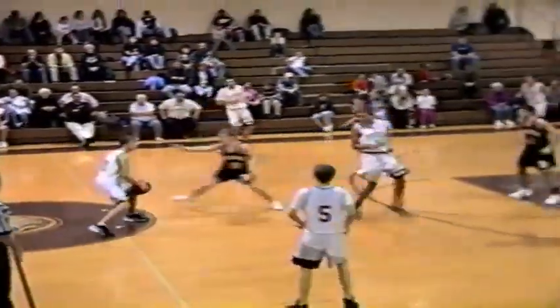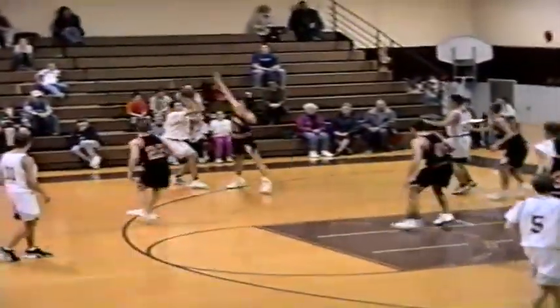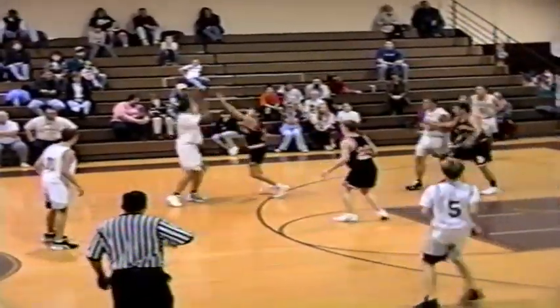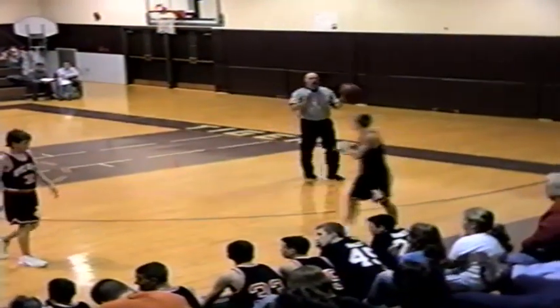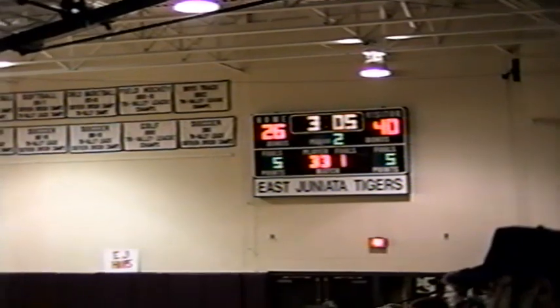This is Swigert. Herb. Swigert over there for Schwartz. No, that's not Schwartz. That's Ocker. Now it's Schwartz. Inside he went to Graybill, but it's tipped away. Picked up in here by Robbie Miller. Off the foot of Swigert. Out of bounds it goes. Should be black ball. Yes, it will be, with 3:05 left here in the first half.